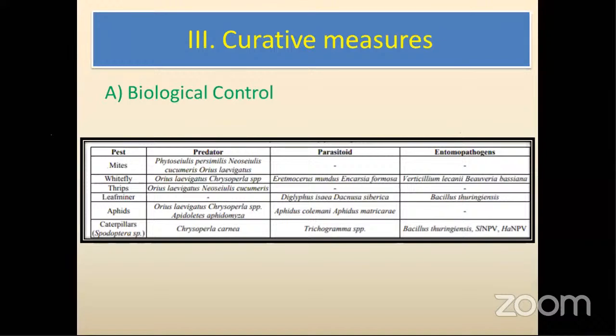The problem here is, if the nematode population is very high and we use hydrogen peroxide, there will be degradation of organic matter. After sterilization, you need to incorporate a lot of FYM or some other organic matter, whichever source you want to incorporate.